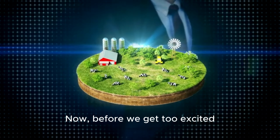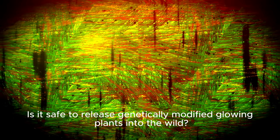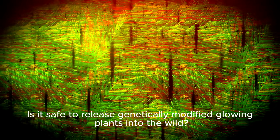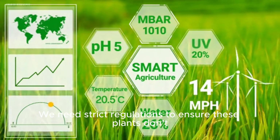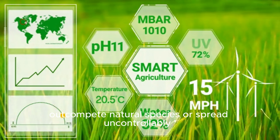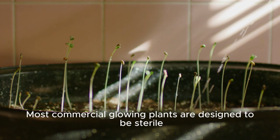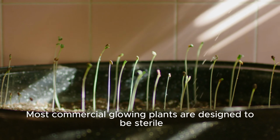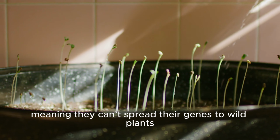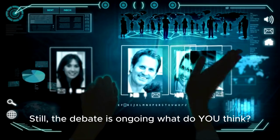Now, before we get too excited, there are big questions to consider. Is it safe to release genetically modified glowing plants into the wild? Could they disrupt ecosystems? We need strict regulations to ensure these plants don't outcompete natural species or spread uncontrollably. The good news, most commercial glowing plants are designed to be sterile, meaning they can't spread their genes to wild plants. Still, the debate is ongoing.